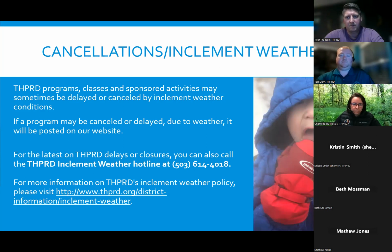It's also posted on the major entrances and exits to our buildings as well. So if you arrive to a program and the door may be locked, you can call that inclement weather hotline and potentially find out that that is why the center is closed for the day. To learn more about the policy, it is available on our website. So for reasons why we may close and the specifics on that, you can find those at that link at the bottom of this slide.